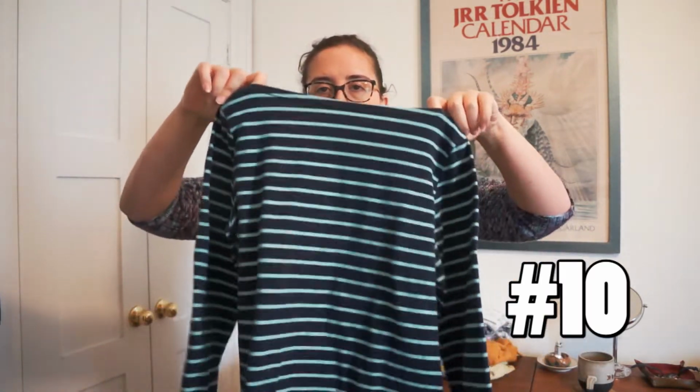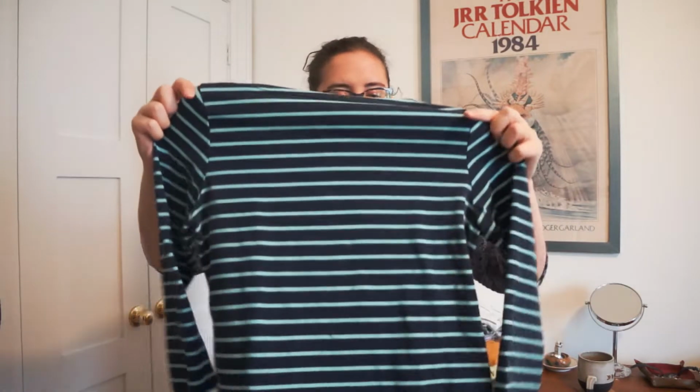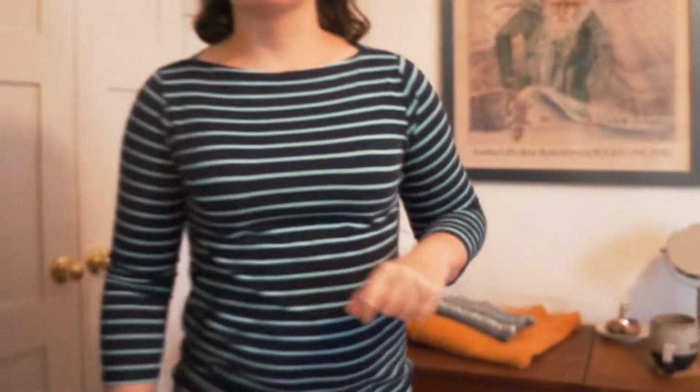This is just a classic Breton stripe top. It's got that boat neck, 3/4 sleeves, lovely stripes. I think this is a Fabricland stripe, Fabricland knit that I bought. Not 100% certain about that. The pattern is from Tessuti. It's the Brigitte Breton top, and this is great.